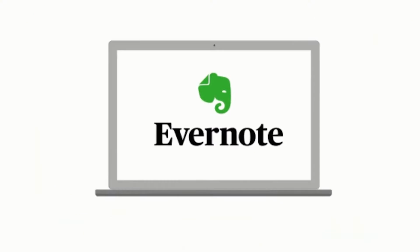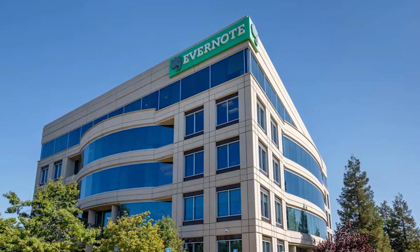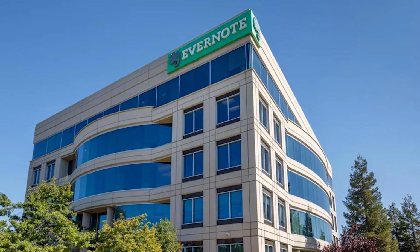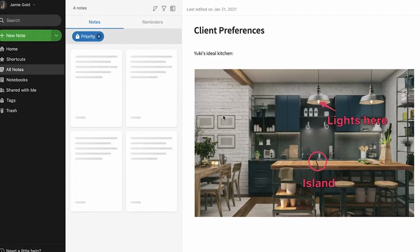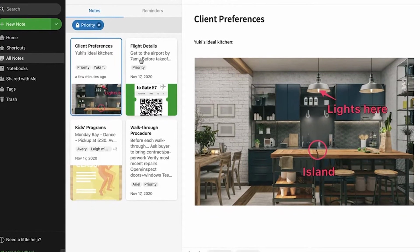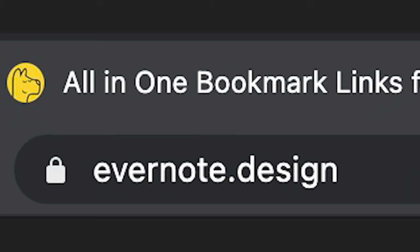Evernote is an app designed for note-taking, organizing, task management, and archiving. It's developed by the Evernote Corporation, headquartered in Redwood City, California. The app allows users to create notes, which can be text, drawings, photographs, audio, or blah, blah, blah. It's not really important. What I want to talk about is evernote.design.